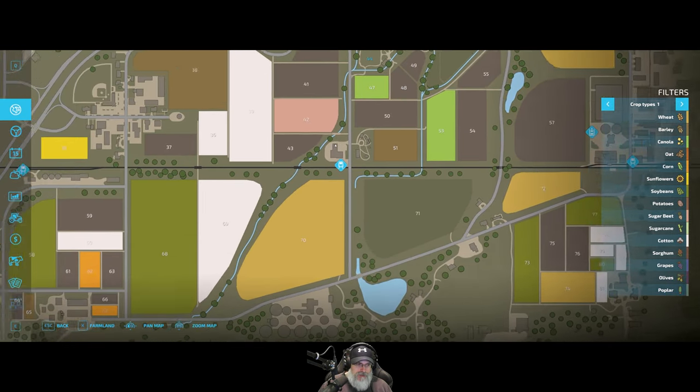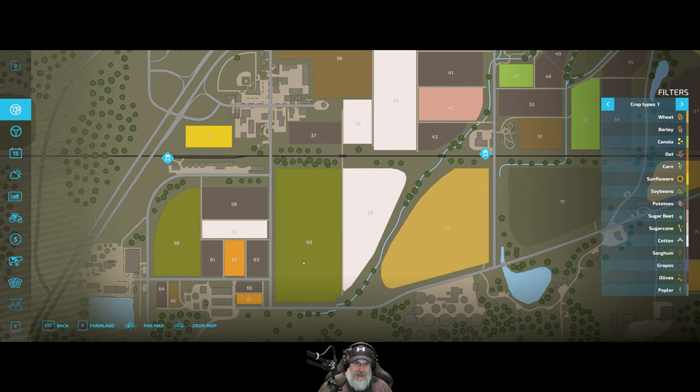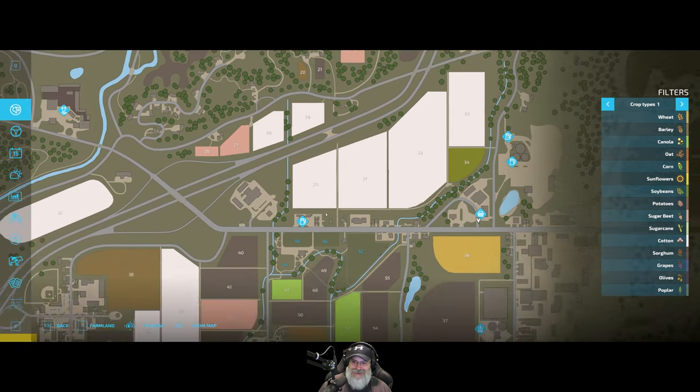Oh, where is field 60? Oh, look at that. Yeah, that's one of the biggest fields in the entire game. It's enormous. So yeah, I hope that worker has a great time working this contract, because we sure as heck ain't going to do it.